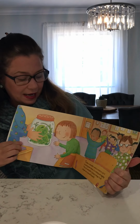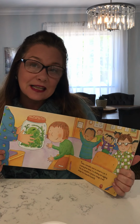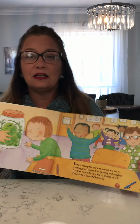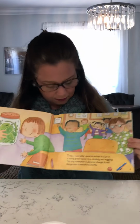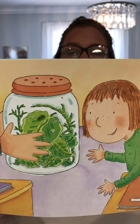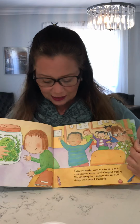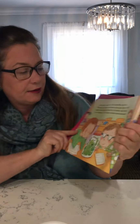Today, a caterpillar came to school in a jar. It is eating green leaves. It is climbing and wiggling like our caterpillars right here. This tiny caterpillar is going to change. It's going to change into a beautiful butterfly. Can you see? There it is inside its jar. And they don't have the food like we have from the manufacturer, so they put in some leaves so it can eat. And there's the children in their classroom all excited. Oh boy. Fold this so you can see.